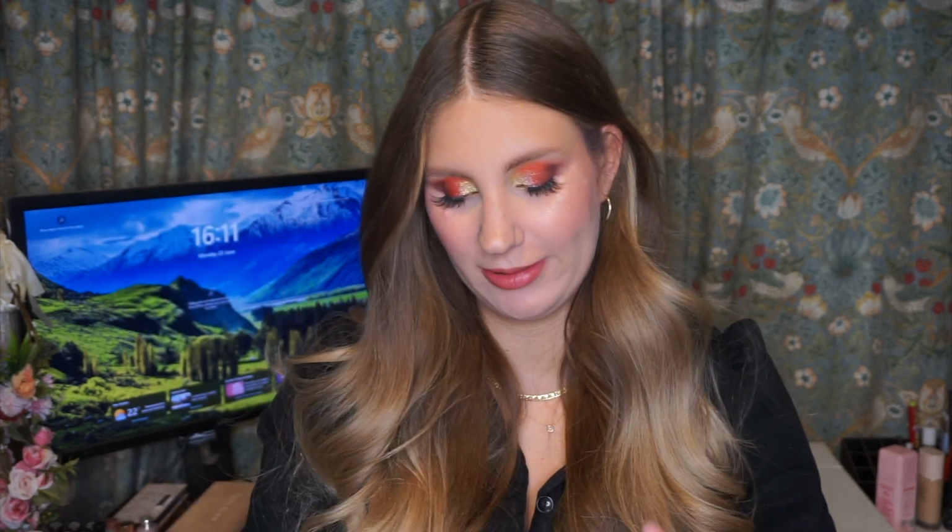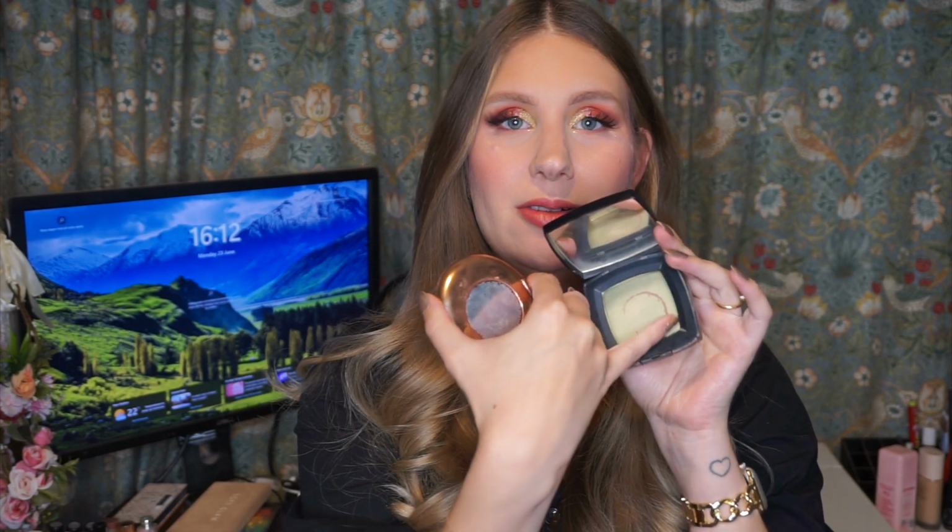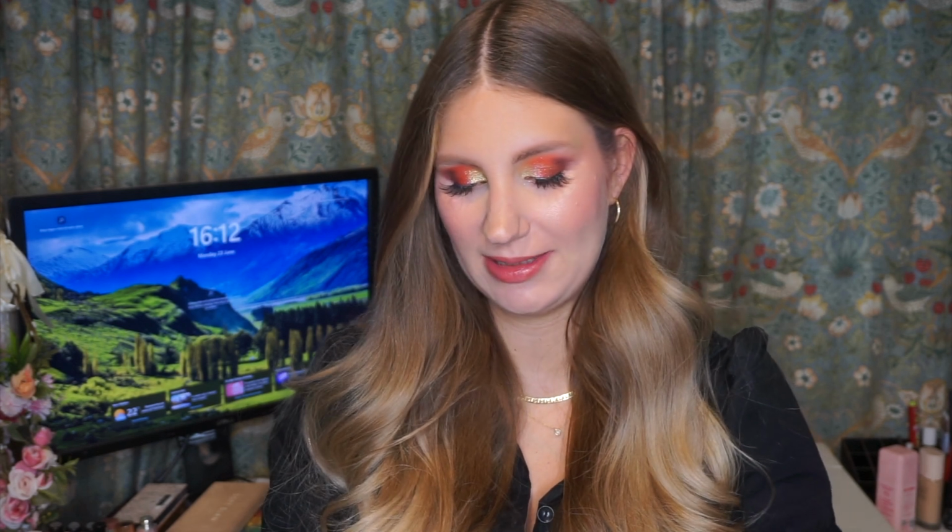this one here is currently empty, but that is because I had a really massive pan on it and I needed to repress it. And just for simplicity's sake, because this packaging is a little bit annoying because it has the ridges around it, I decided to press it into my Charlotte Tilbury compact instead.